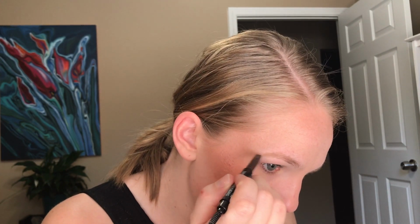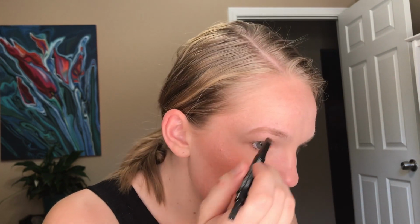So I kind of like working with these just because they're easy. They're nice for, you know, beginners or something. If you don't know how to make hair-like strokes, you're just trying to fill it in as fast as possible, then maybe a triangular tip is actually going to be better for you. Oh, I don't know how I'm going to get really precise down here. Okay. Actually, that turned out quite good. I like the balance of this product.